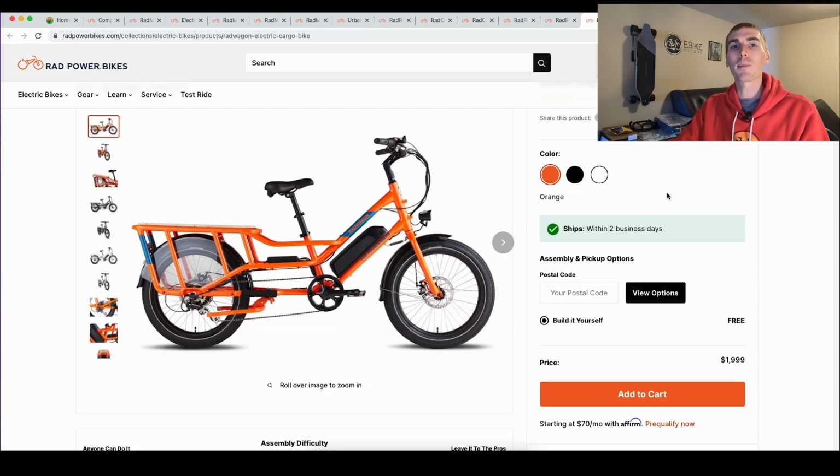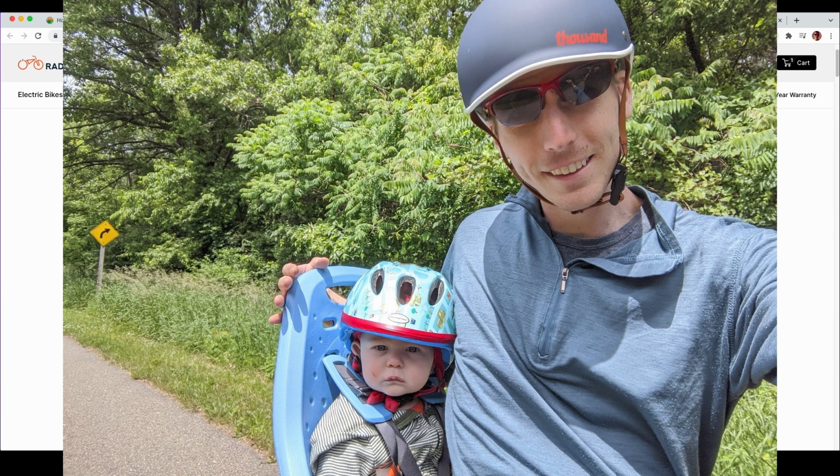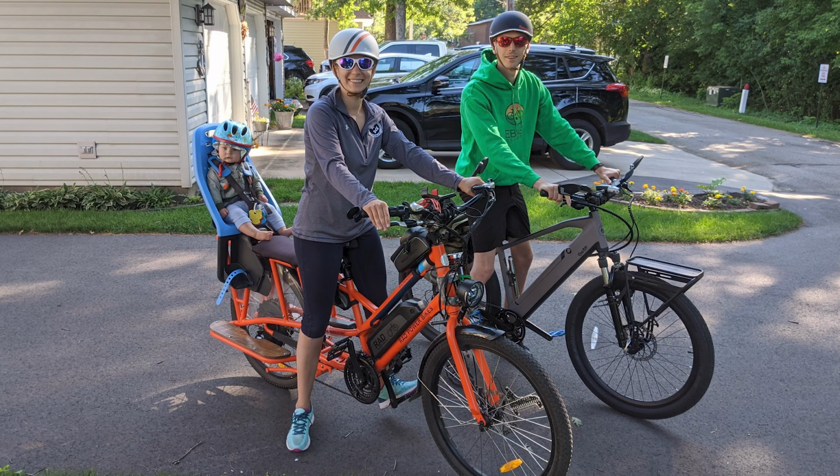Now I feel like Rad Power Bikes has this price where it really only makes sense if you're going to use some of the cargo features that are found on the RadWagon. So despite the fact that it is currently priced at $2,000, you're simply not going to find a lot of cargo electric bikes at this price, which still makes it an incredible value. Of course, prices are increasing across the electric bike industry. But where the RadWagon really stands out is using it as a car replacement, as a minivan replacement.